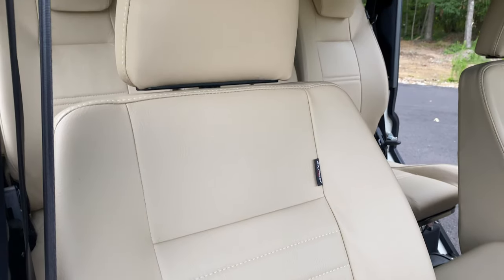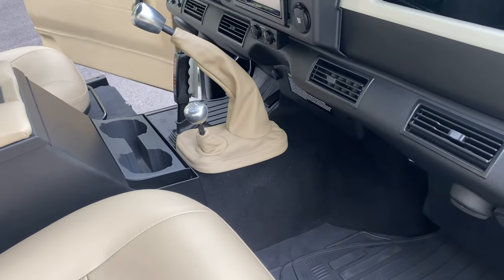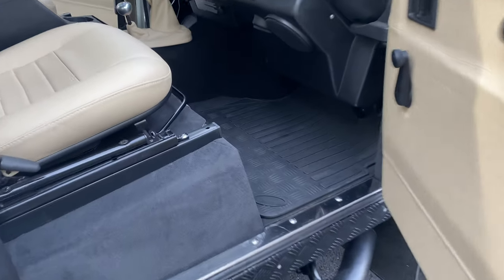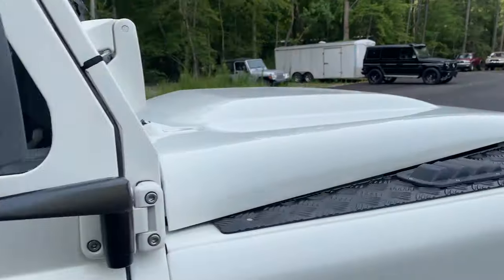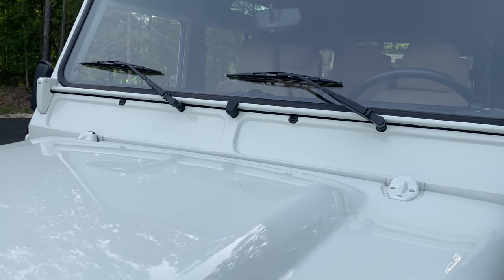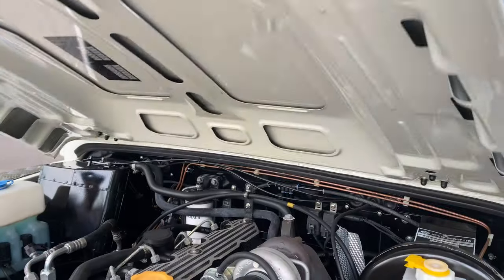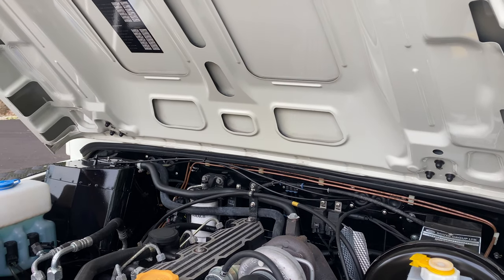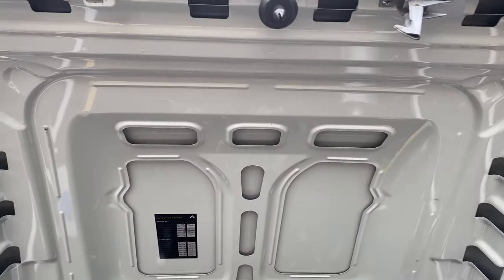This is a fully equipped truck, full AC, heated seats, just all your modern day amenities without the look of them. Speakers down below. We'll go ahead and pop the hood. You have your USB, Bluetooth, navigation. Just look at the backside of this hood. It's brand new.